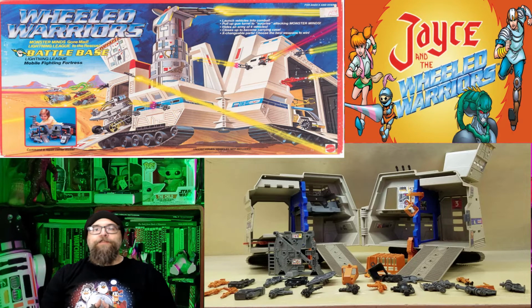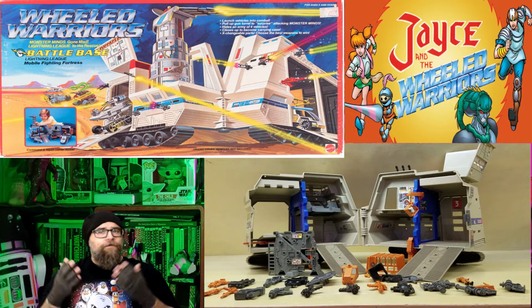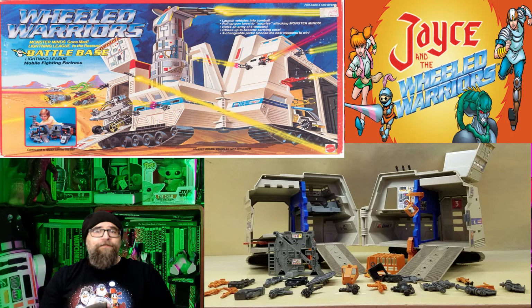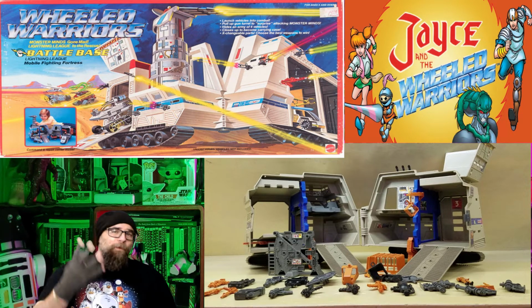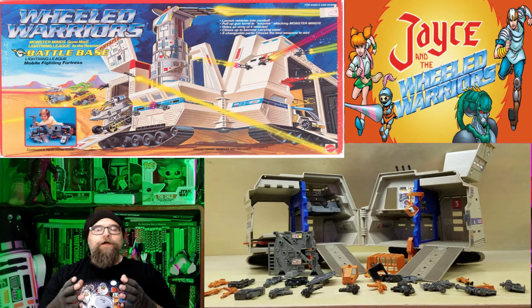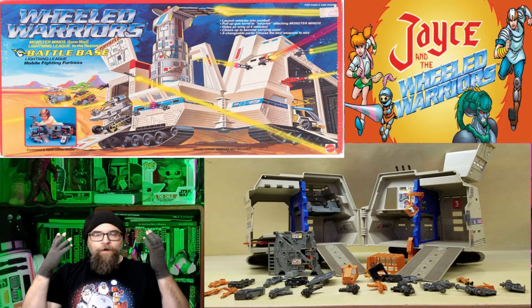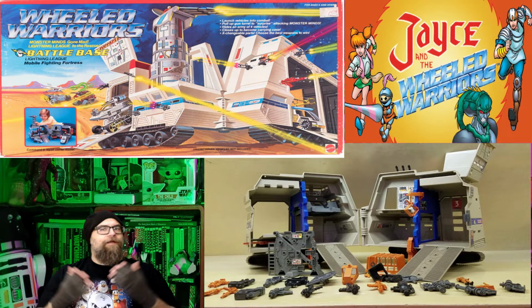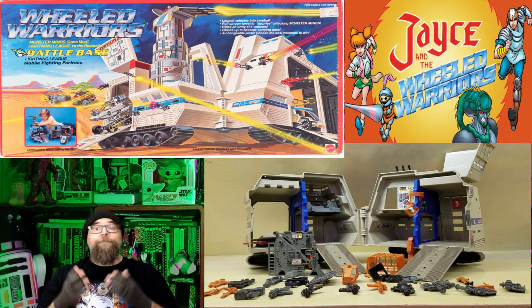It also featured a ramp that launched the cars into combat, a pull-up gun turret to surprise attack, space for 4 vehicles, and the big kicker, you could close it up and have a carrying case. Hallelujah! One of the most awesome aspects of playsets is when you can use them as carrying cases. Yeah, I wish more of them had that back in the day.